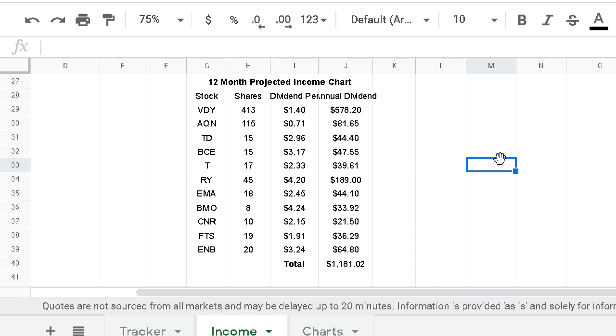For my $29,400 portfolio that I have, my 12-month projected income, $1,180. That's crazy for me. So if I do absolutely nothing, if I don't work, if I don't add any money to this portfolio, if I do nothing, I will receive $1,181 in dividends over the next 12 months.